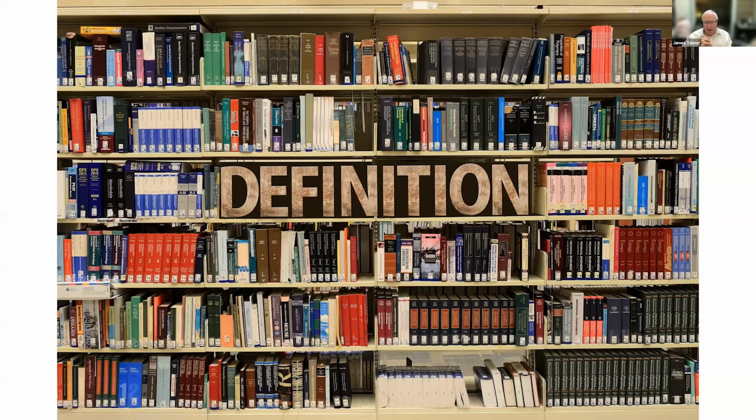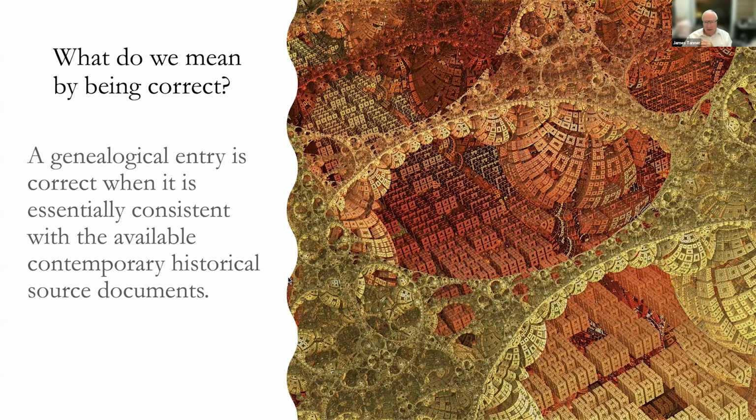First of all, we need a couple of definitions. And so we're going to ask those questions. The first one is, what do we mean by being correct? And what does that actually mean when we're talking about genealogical research? A genealogical entry is correct when it's essentially consistent with the available contemporary historical source documents. Okay, so let's dissect that.